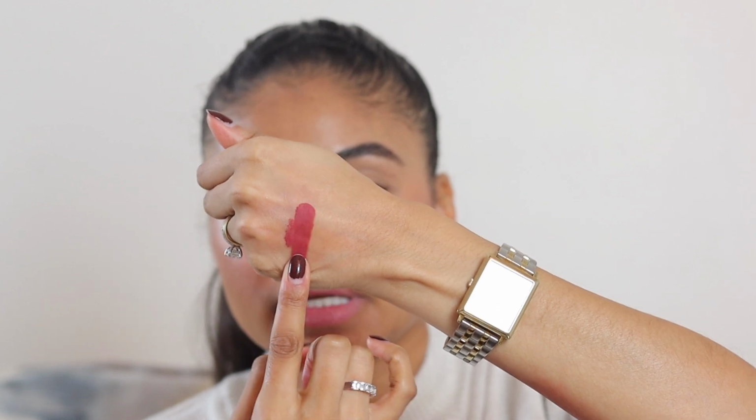Look at this pigmentation. Are you screaming? Now watch. I'm going to remove it literally immediately. Look at how pigmented it is. And now we're going to remove it, and it's going to have already stained.